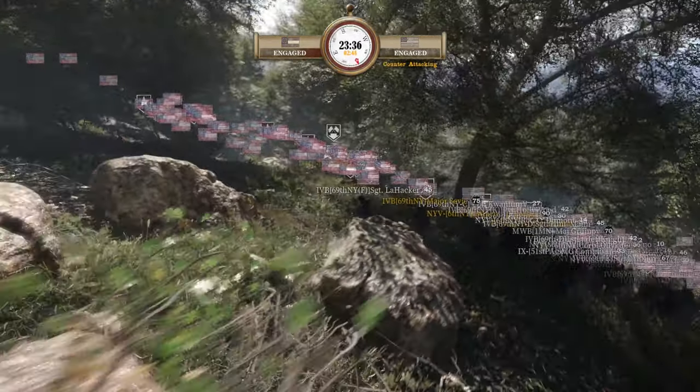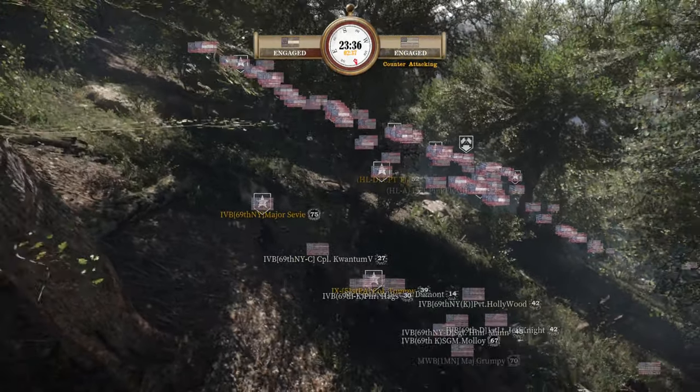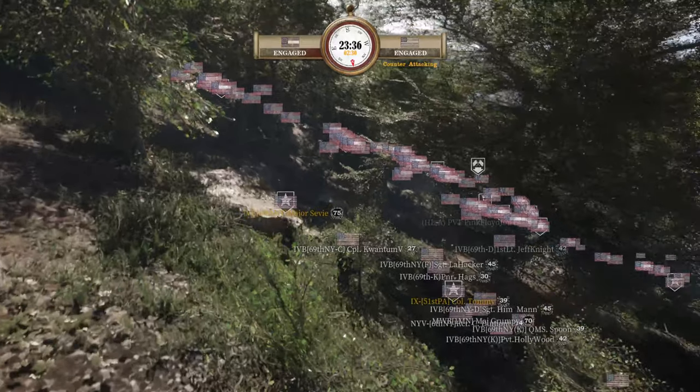I wish they started doing this a little bit sooner, this kind of force, as opposed to staying down there, especially once the point was lost. At that point, it's completely over, but I'd even do it before you lost the point. Let them take the point. You know you can't hold it. Don't try. Stay on the left, NYV. Keep going.